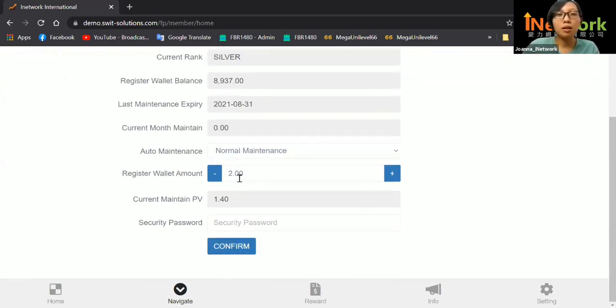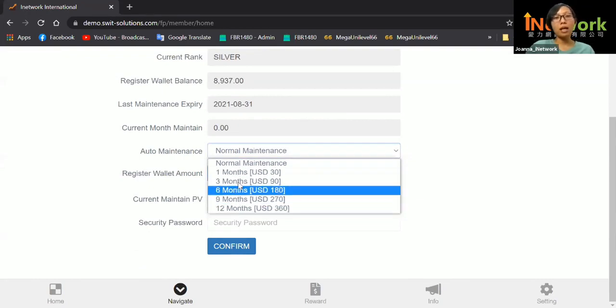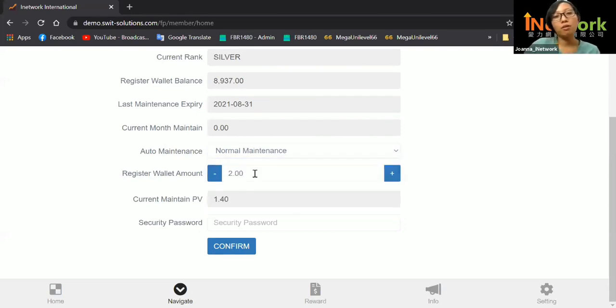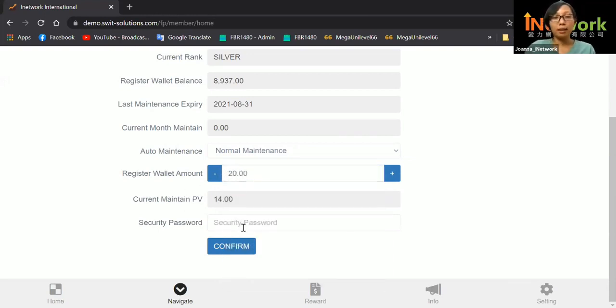And here for the maintenance, apart from the normal maintenance, we have 1 month maintenance up to 12 months. So we have an option of 1 month, 3 months, 6 months, 9 months, and 12 months. And each month, the amount here is different. But the normal maintenance is for the function of, let's say, your redemption wallet, you have 300 points and you are lacking 20 points, because you want to redeem 1 unit of iTeraCare, and 1 unit of iTeraCare in Kenya is 320 points. So I'm lacking 20 points. I can always do my normal maintenance here, put 20 points and I can do my maintenance.